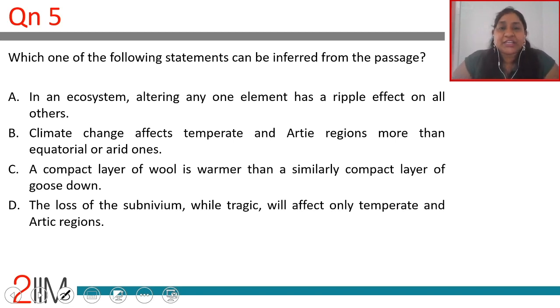In an ecosystem, altering any one element has a ripple effect on all others. Okay, this is true because, as we talked about in the last paragraph, when there is an impact on the azalea, on the shrubs, then that has an impact on the depth. That impacts the stability of the subnivium. If it impacts the stability of the subnivium, it impacts every species that depends on it. Yes, this option is definitely true. I'm going to hold on to it, and I'm going to check the other options.